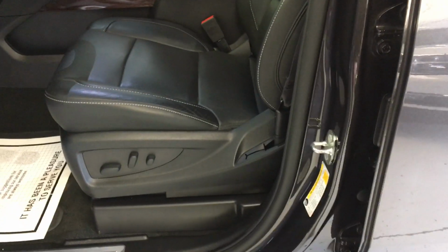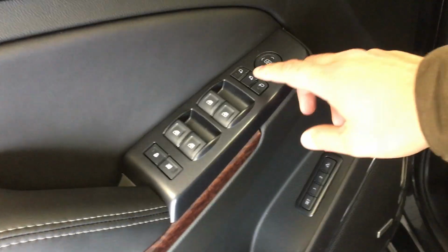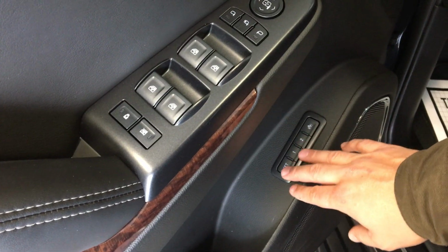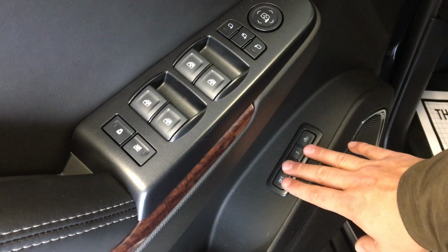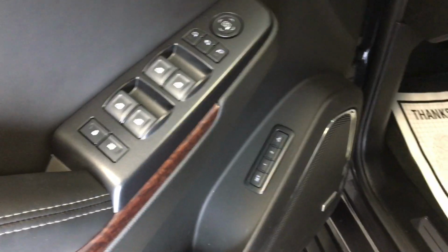Let's just jump in here real quick. See, you do have a full power seat with a lumbar adjustment there on the seat. Over here on the door, you have all of your standard power windows and locks, as well as the button for your power folding mirrors and the programmable settings. You can actually have several profiles in your seats. So all you have to do is push this button to switch between a first and a second driver, if you have more than one person driving this car.